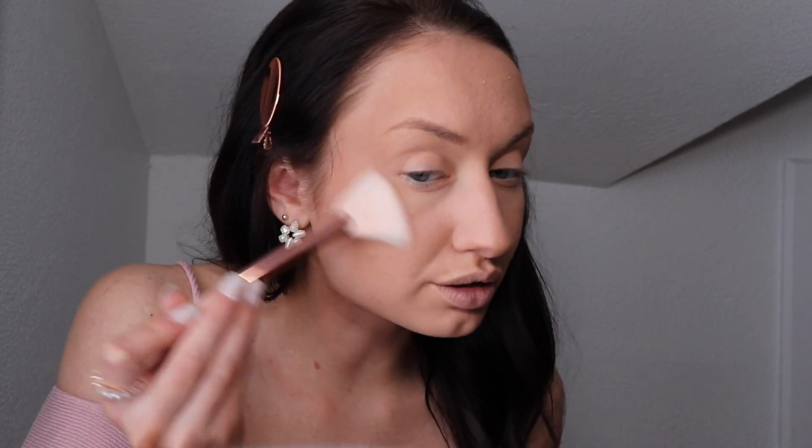I don't know if you guys are gonna believe this if you've watched my previous videos, but lately I have been actually preferring a subtle highlight instead of such a gleaming, beaming into the heavens type of highlight. I'm going in with the Milani Dolce Perla Baked Highlighter, and I'm using this fan brush and it really applies it beautifully. It still gives me a good amount of glow, but not so heavy.